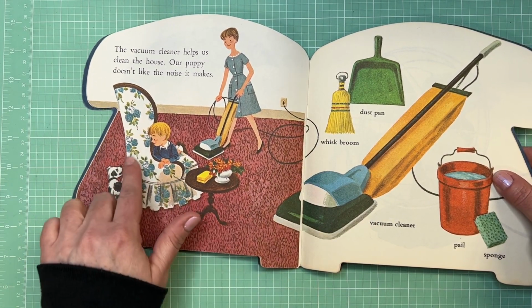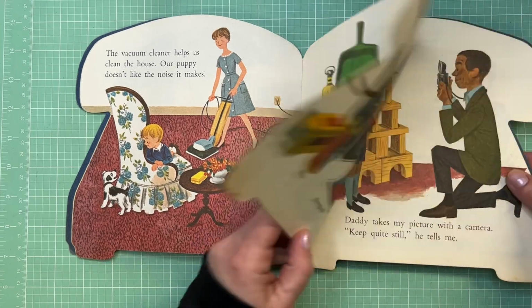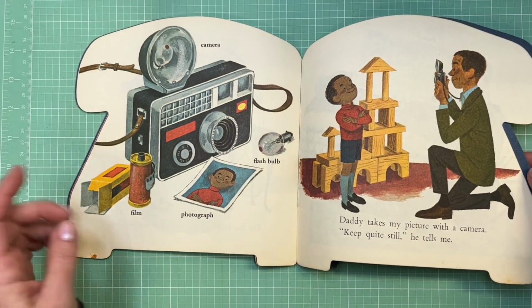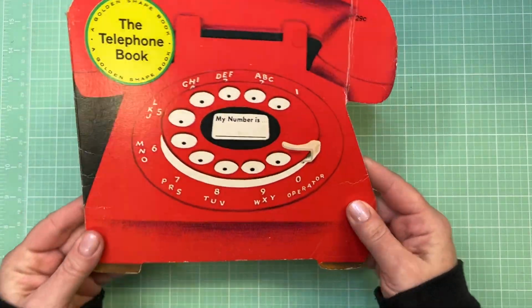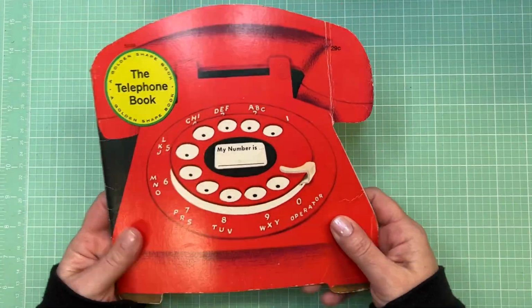The furniture in here too is really pretty. I just thought that would be really fun. The camera. So lots of fun things in here, and this was in really, really nice shape too. So I like that. And then what else did I find here? Let me show you this.